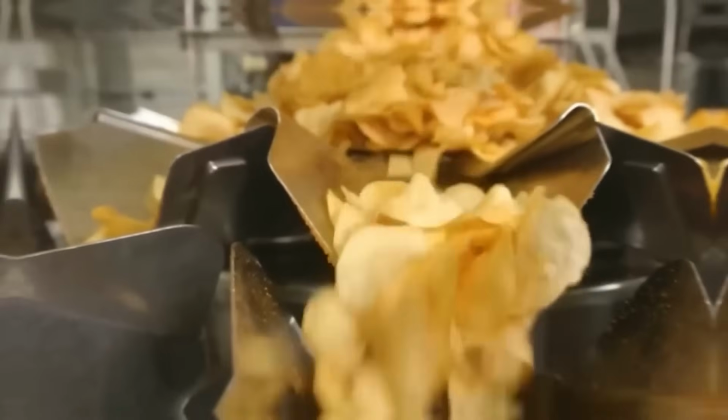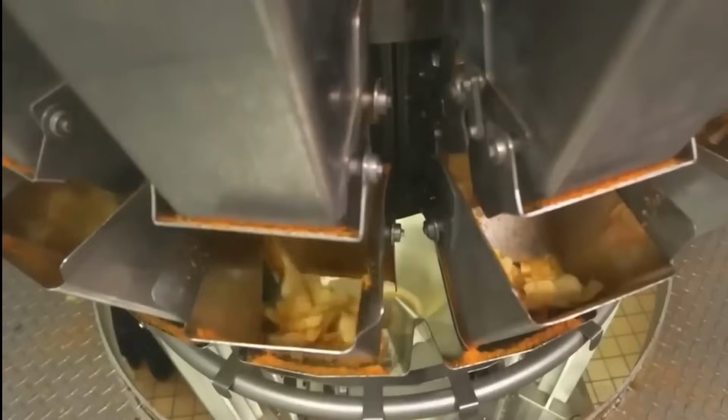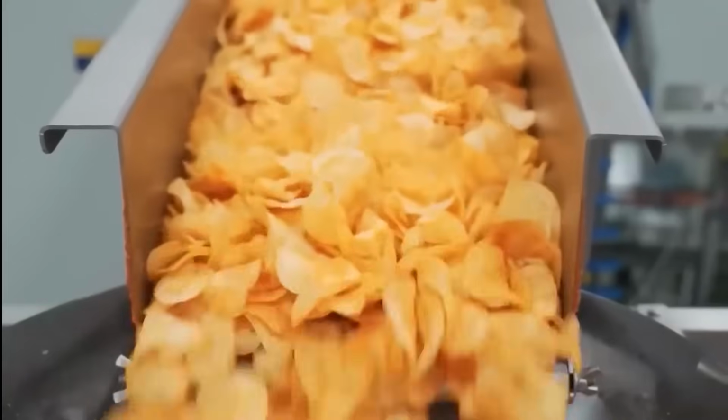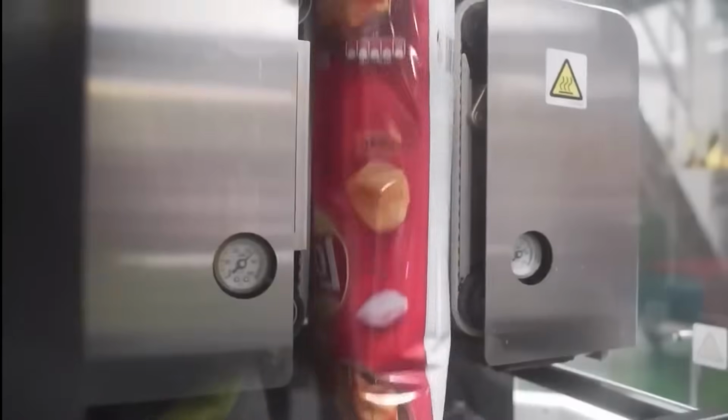As the chips drop into the open bags, a stream of nitrogen gas is injected into each bag before sealing. This process, known as nitrogen flushing, serves a crucial purpose. By replacing the oxygen inside the bag with nitrogen, the factory prevents oxidation, which can cause the chips to become stale over time.